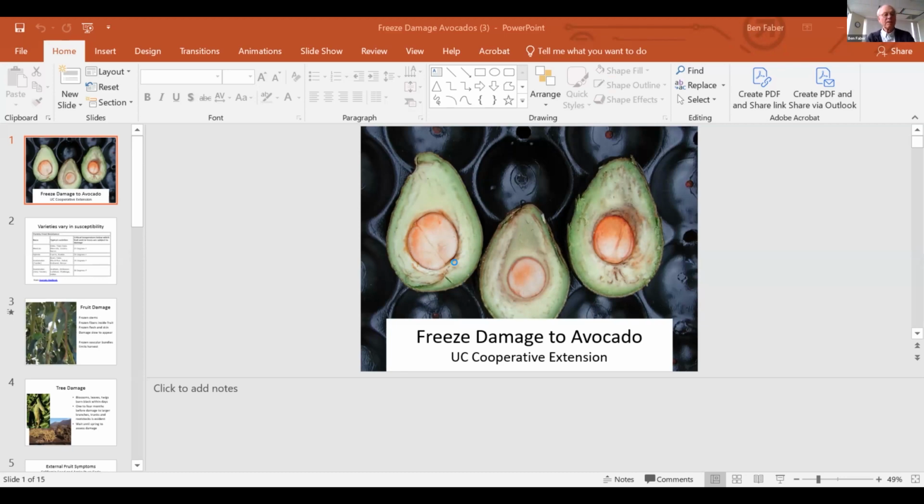And Mary Lou and I were talking about how the USDA has changed its weather maps to indicate that we are a warmer environment, and people are starting to plant Hass and Hass-like fruit like Gem in the Central Valley. So who knows what we're going to see.